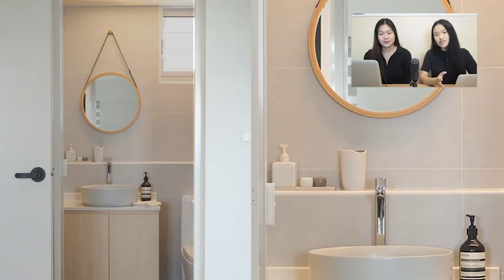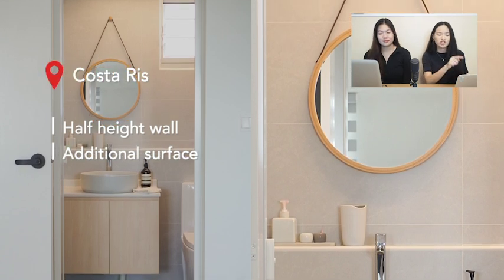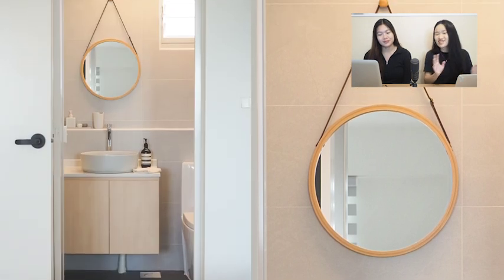So the next bathroom we have is at Costa Race. So if you're someone who doesn't use a lot of daily products, you can actually go for a half wall ledge just like this. So instead of a typical mirror, right? So then this allows the homeowners to actually go for a more stylish mirror.